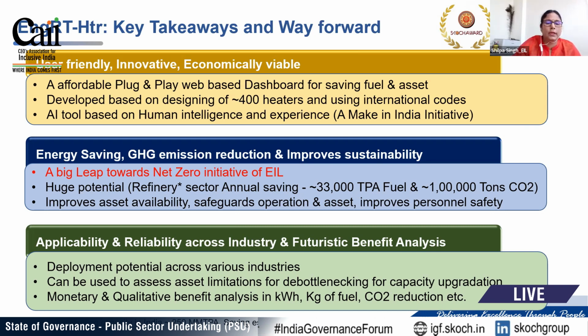And last and most important is, for the user, it is able to let you know the benefit in qualitative terms as well as in quantitative terms. The qualitative is whether you can go for hardware improvement or not, and the quantitative is that you are able to know right away how much fuel is saved, how much CO2 is reduced, and how much saving can be done in terms of power of fans or dampers.